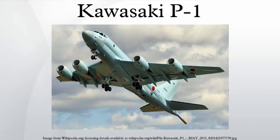These P-1s will have increased detection discrimination capability, flight performance, information processing capability, and strike capability as a successor to existing fixed-wing patrol aircraft. The XP-1's first flight took place at Gifu Air Base in Japan on September 28, 2007. The flight lasted about 1 hour, and ended successfully. The PX was redesignated XP-1 at this time.